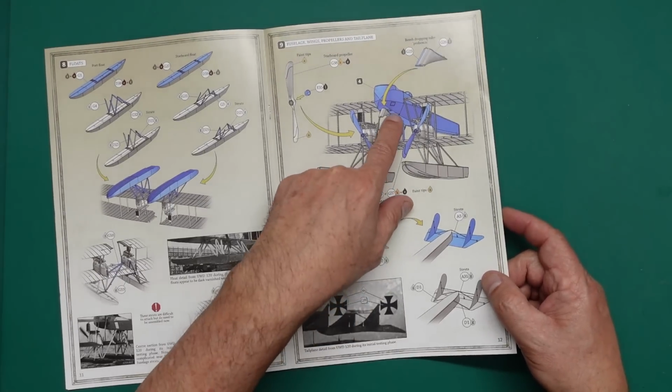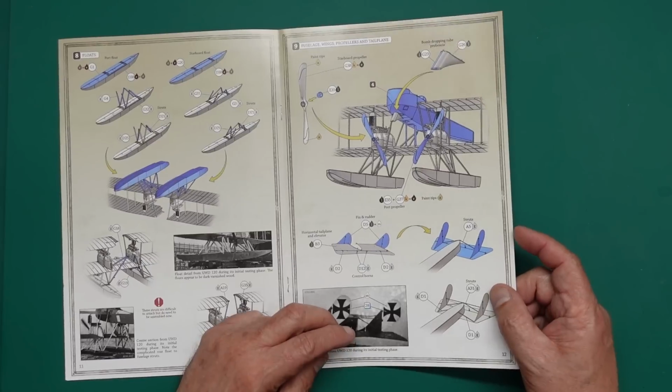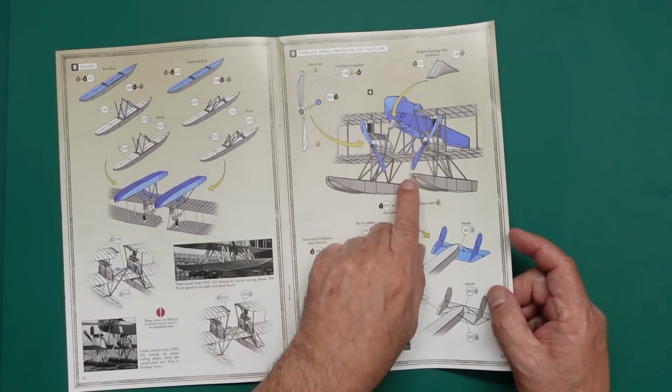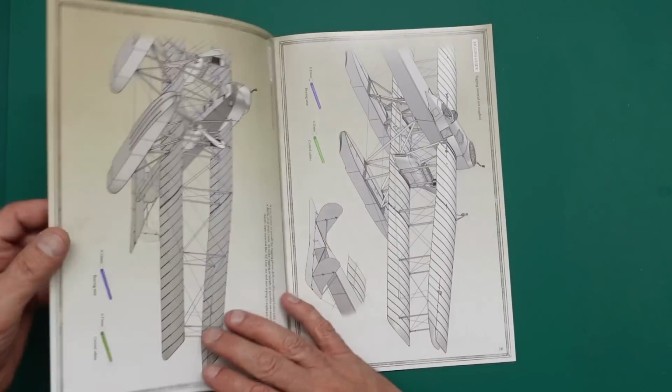Oh, here. Just all of a sudden, here's the fuselage. So I completely missed that, sorry guys. So that's adding it in there. So it's going to sit on those struts down there, and obviously sit in these struts on the sides. So as I say, Jason's at that point now.